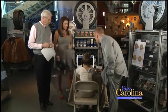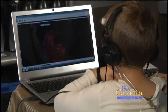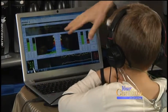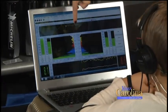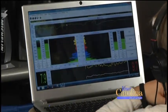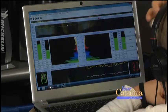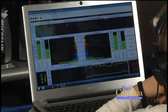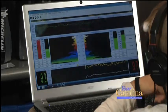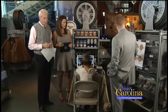Let me show you on the computer screen. We're actually monitoring his brain in real time, so you can see the brainwave activity there. This is his brain right now. And you've got wires hooked up to his temple. Yep, to his frontal lobes, which is typically where most of the issues are for ADHD, in the frontal lobes.